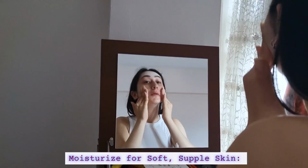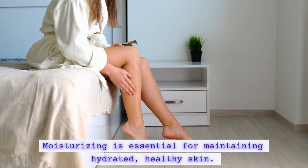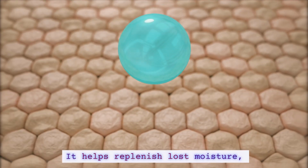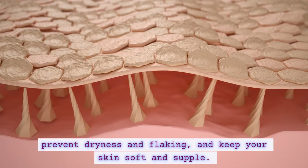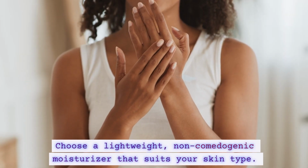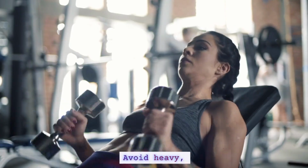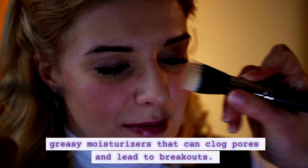3. Moisturize for soft, supple skin. Moisturizing is essential for maintaining hydrated, healthy skin. It helps replenish lost moisture, prevent dryness and flaking, and keep your skin soft and supple. Choose a lightweight, non-comedogenic moisturizer that suits your skin type. Avoid heavy, greasy moisturizers that can clog pores and lead to breakouts.